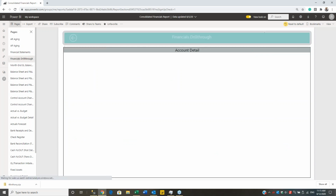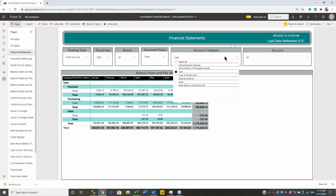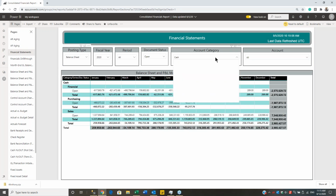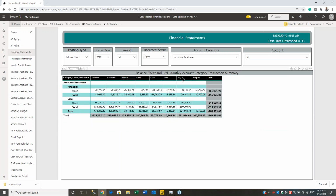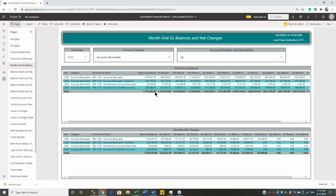So many reports here. There it is. And then just take receivables. See, it knows receivables is a balance sheet account. And there it is. So in July, see, it is -221. So it lets me know all of the numbers match, which is good. So there's your balance sheet right there for all intents and purposes.